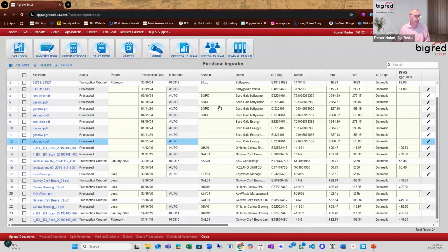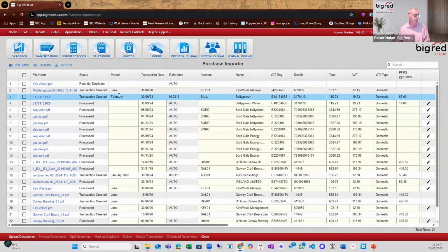I have a question from Carolyn about if you're doing March and April VAT, but if you get a February invoice in, what happens? Let me just go to the screen here. So what you can do in that case is you have a separate transaction date and period. In fact, here's an example of we have a February period here, but the transaction date is September.